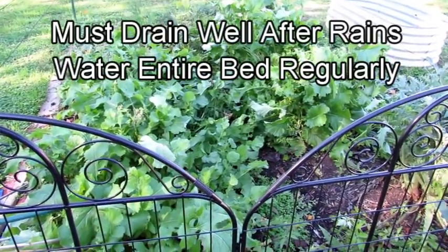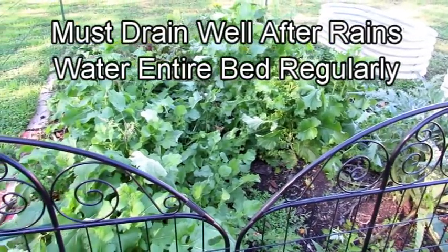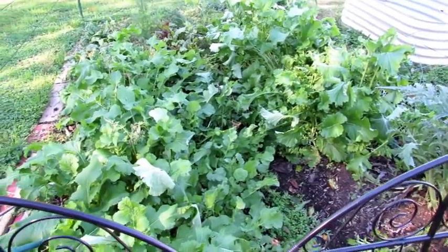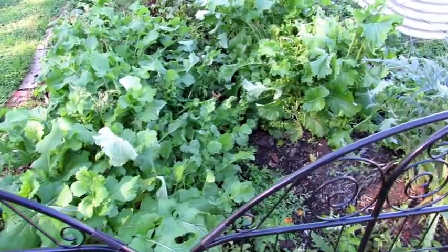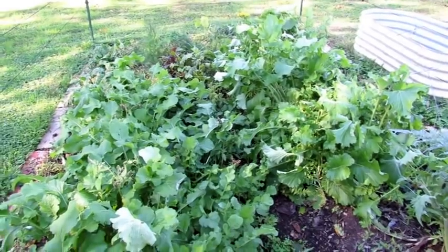Like, I can't just tell you water X amount of time, because watering changes based on the size of your plant and how hot it is out. I know that kind of makes sense, but people always ask me, how much do I water? Well, plants need a good 2 inches of soaking several times a week.